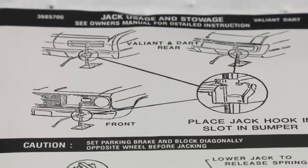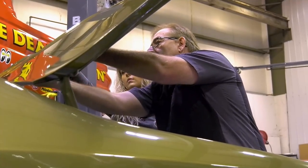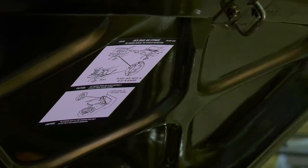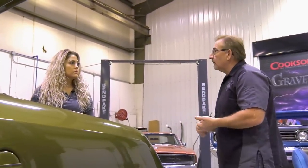Very good. Now let's move to the trunk. Stuff right there. There. And that. Now, so with that, we are ready for you to do your 340 decals on the quarter panels. You want to do the passenger side or the driver's side?